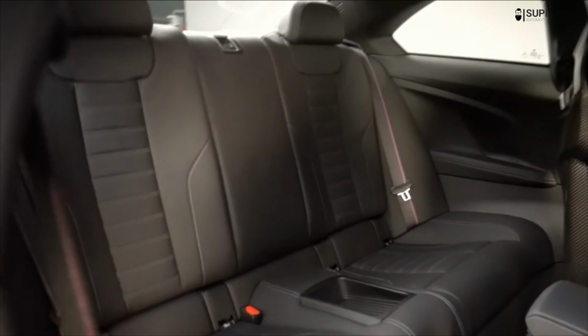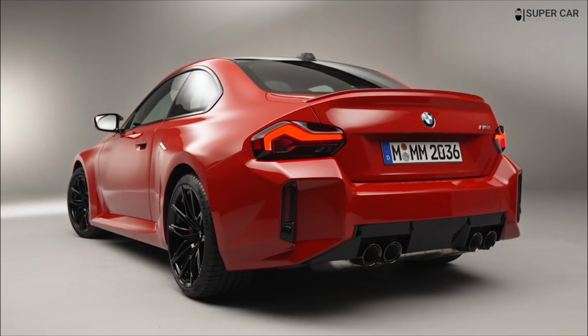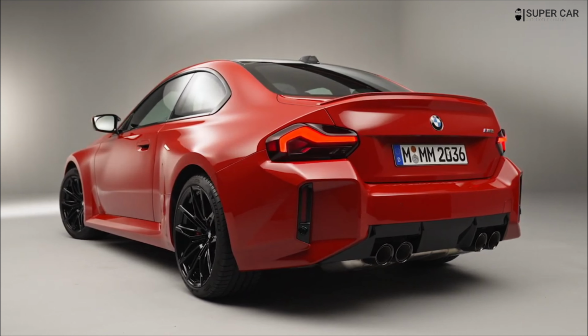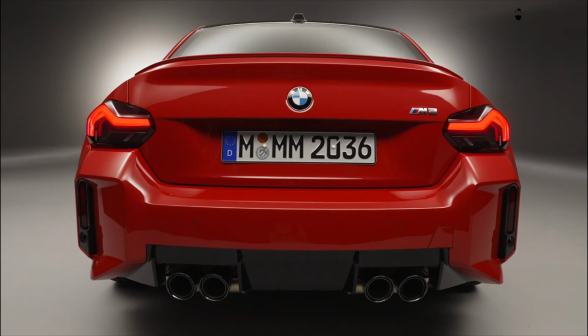Key security features: standard automatic emergency braking, standard lane departure warning, standard adaptive cruise control.